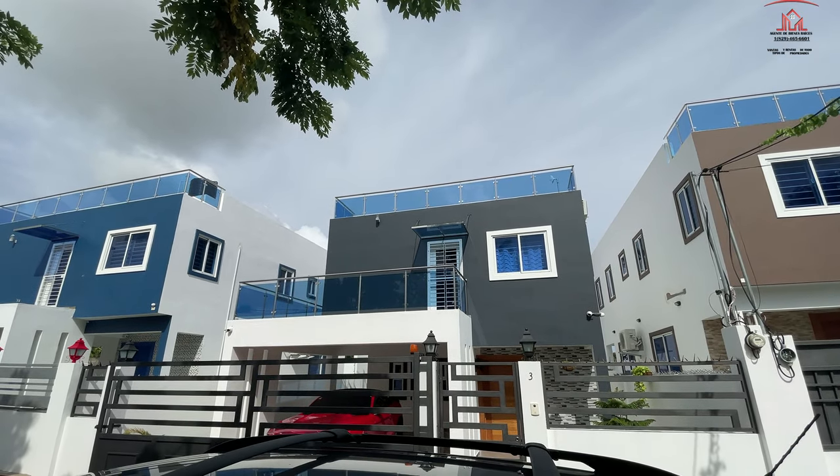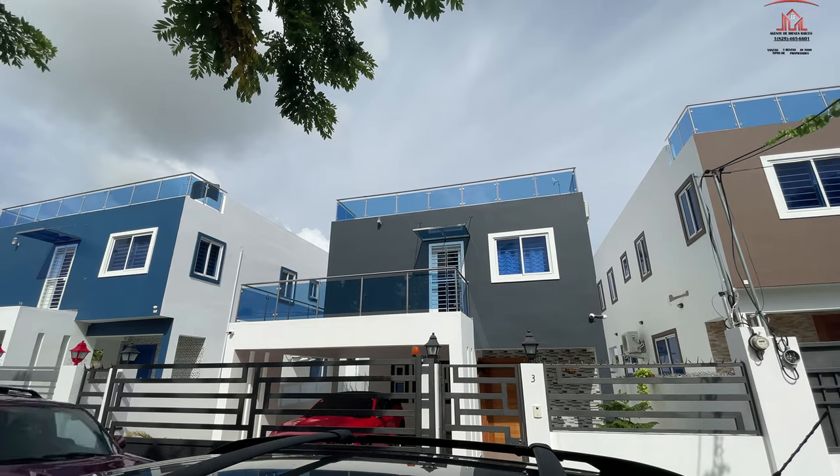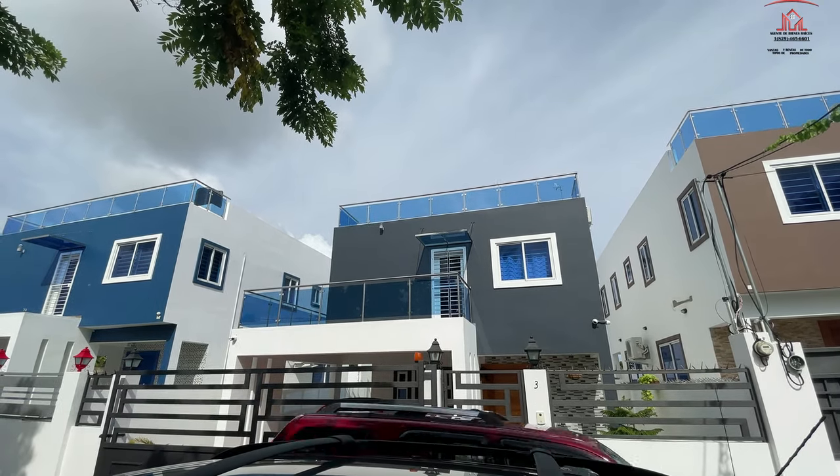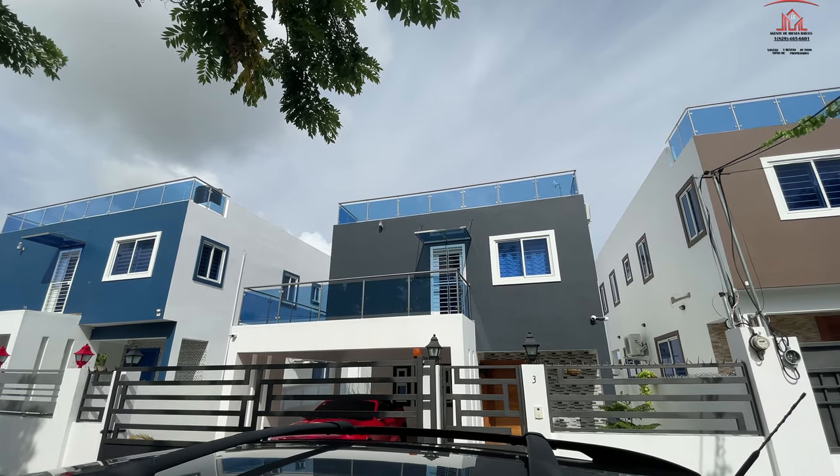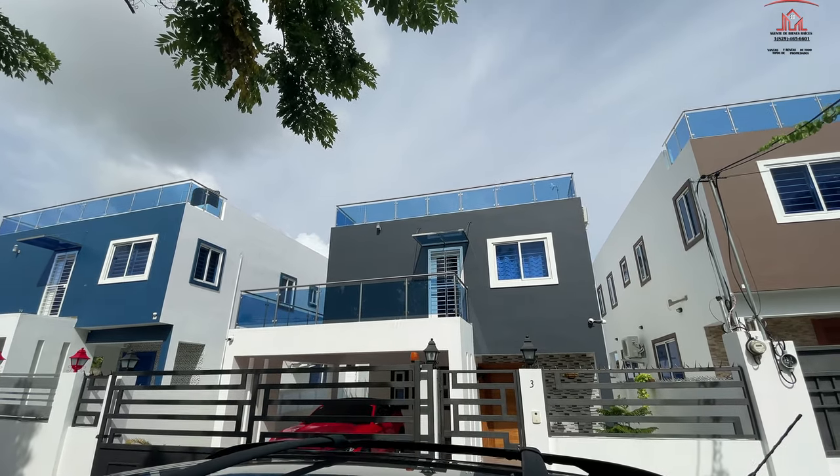This home is not too far from Jumbo Food Store, and also about 30 minutes from Puerto Plata International Airport. So come on, let's take a look inside.